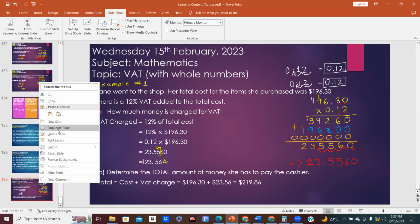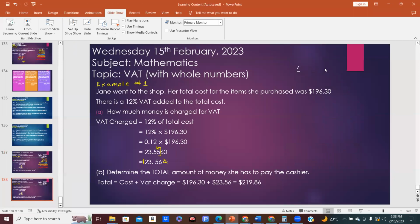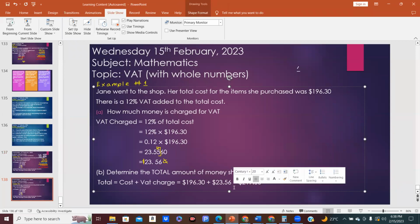But for example, number 2, I want us to use 10%. Instead of 12, let's use 10. Okay, so let's look at something with 10%. So how do you determine 10%? 10% is easy. There's actually an easy way to do 10%. 10% is easier than all of them.